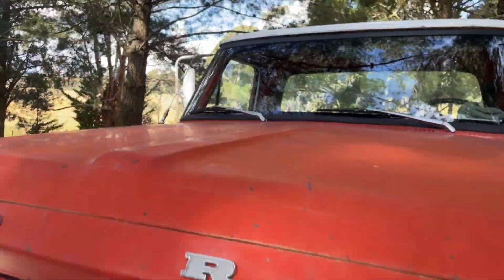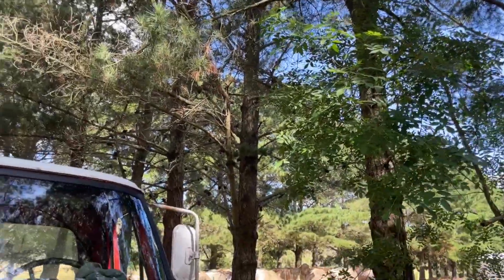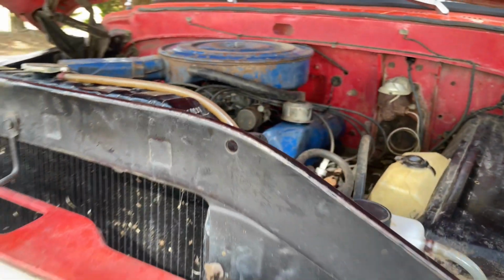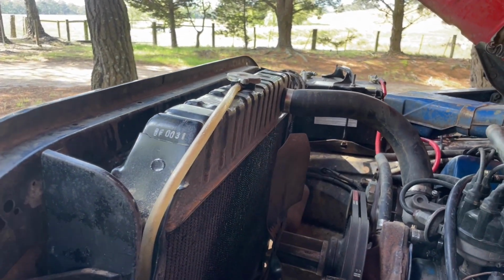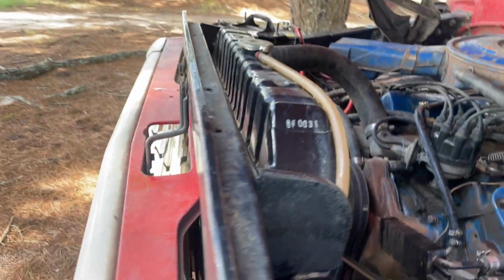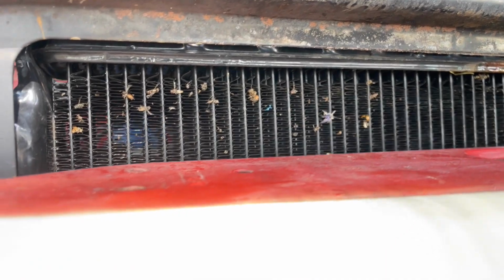Let me just see if I can open this bonnet. I did replace the radiator before the Adelaide trip, and I just found out the other day that it is leaking. It's a brand new radiator, and we've got a leak. I'm thinking it's actually in one of the cores or maybe the top tank.